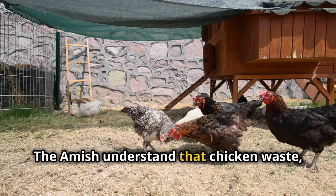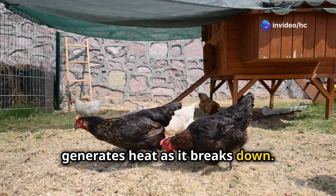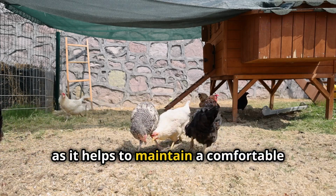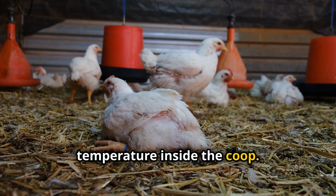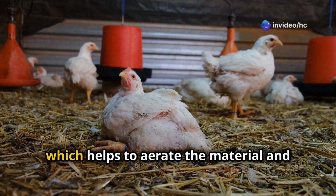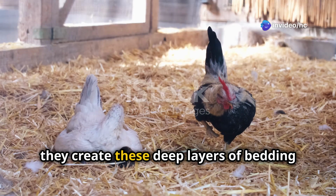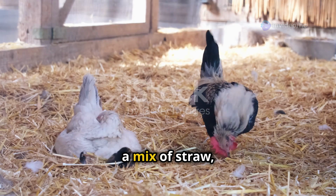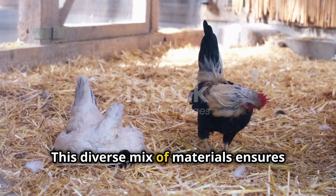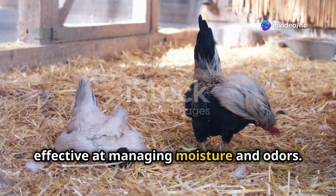The Amish understand that chicken waste, while not the most pleasant aroma, generates heat as it breaks down. This heat is a valuable resource, particularly in the winter, as it helps to maintain a comfortable temperature inside the coop. The chickens themselves contribute to the process by scratching and turning the bedding, which helps to aerate the material and promote even decomposition. So they create these deep layers of bedding in the coop, a mix of straw, wood shavings, even dried leaves. This diverse mix of materials ensures that the bedding remains absorbent and effective at managing moisture and odors.